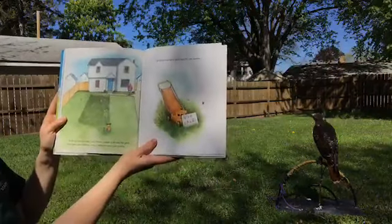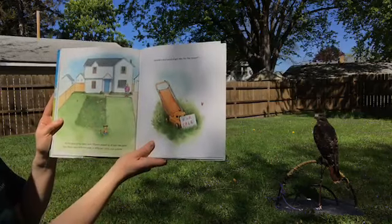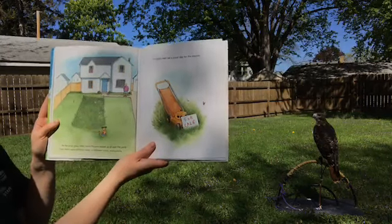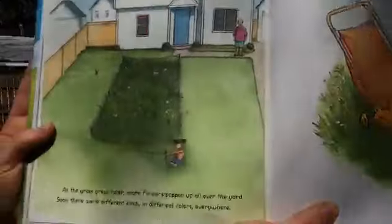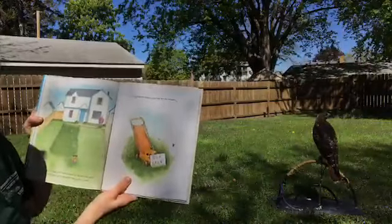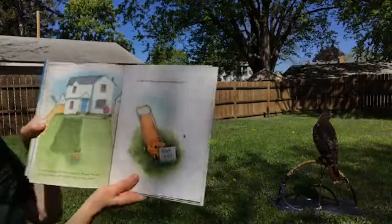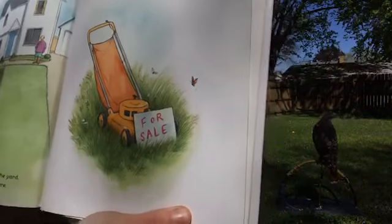As the grass grew taller, more flowers popped up all over the yard. Soon, there were different kinds in different colors everywhere. There we go. You can see that nice big patch of wildflowers. Carolyn's dad had a great idea for the mower. It's out in the grass with a sign that says, "For sale."